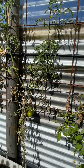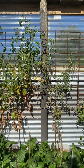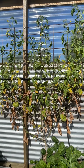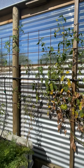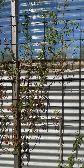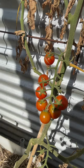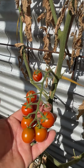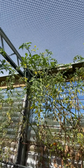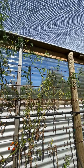We've got a few tomatoes this year, but all in all, compared to last year, it's down a lot on production. We've still got a lot green. Just going to go right along this wall. This whole wall is tomatoes, so to give you an idea. These are some little cherries which we're eating at the moment. They're beautiful. So quite a few on them, and up the top there's a lot of flowers, so we're going to have plenty coming along there.